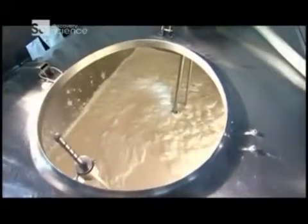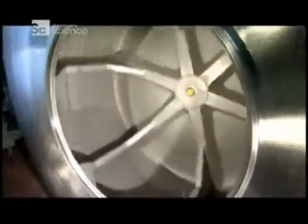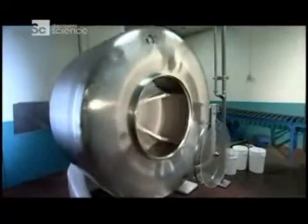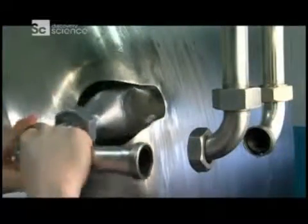Back to the butter making. The buttercream is put into a bulk tank, where mixers stir it to maintain the consistency. After pasteurising and then aging the buttercream for 24 hours, workers prepare to transfer it to another machine called the churner.